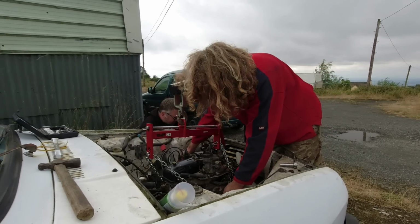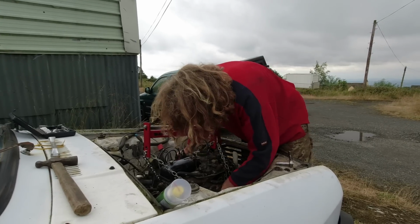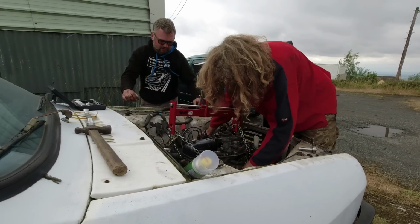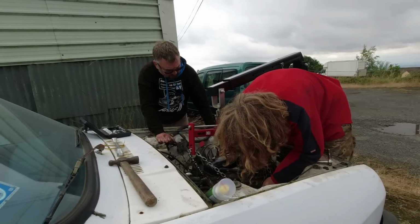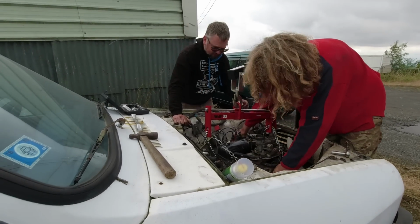I'm also going to raise the jack under the gearbox. Tell you what, it'd be handy if this bolt would come out, because it's stopping us twisting. Might just have to twist some more. Let's twist again, like we did last summer.